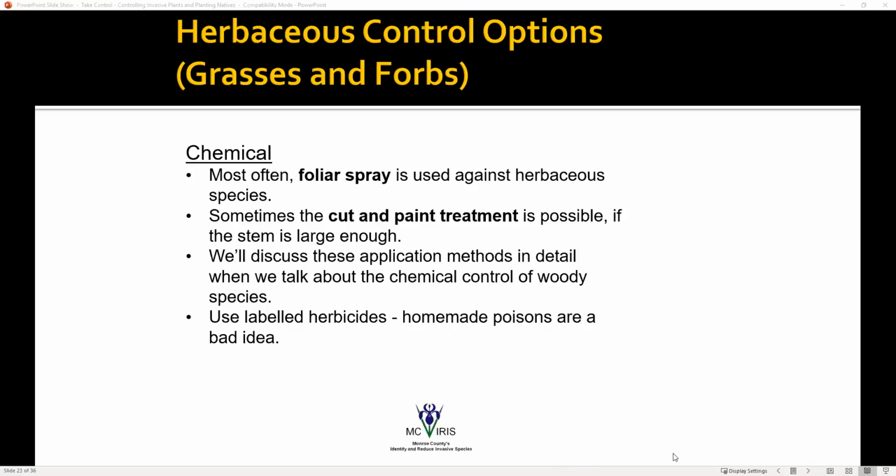And the other method for controlling herbaceous plants is chemical. Most often, foliar spray is the application method used against herbaceous species. Sometimes the cut and paste treatment is used if the stem is large enough. Those are 2 of 3 application methods I'm going to be talking about in a minute, just to let you know that those are the applications used against herbaceous plants. But I'm going to talk about them in detail when we talk about the chemical control of woody species.